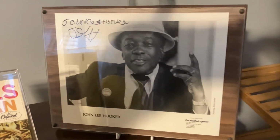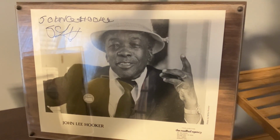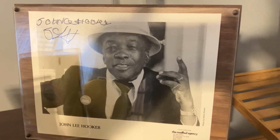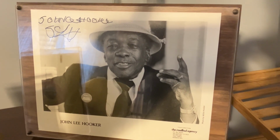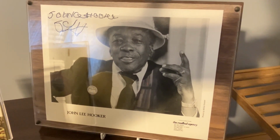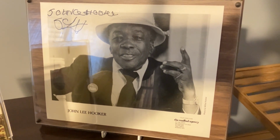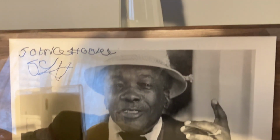This is a John Lee Hooker autograph. This is an agency picture. He was performing at the Auditorium Theater, and there was a kind of after concert event. Again, a friend of mine is a retired music exec, and he had John sign this. He knew John throughout the years. John could not read or write well at all, so when he had to sign an autograph, he would look at the printed name and then try to copy it to the best of his ability.